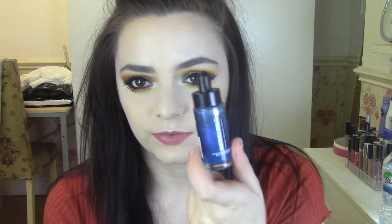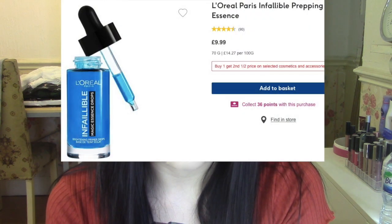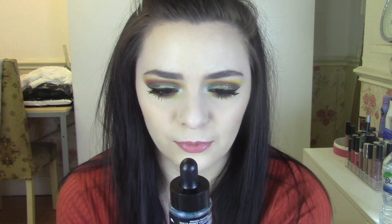I tried this one in May's first impressions. This is the L'Oreal Infallible Magic Essence Drops, and I've used it a couple of times, but I just don't really have much to say about it. You drop it on your face, you blend it in, and it doesn't really do anything to your skin. I wouldn't say it adds radiance or blurs your pores. It feels nice, quite moisturising, but it just doesn't do an awful lot. I haven't noticed it improving my makeup at all, but it says it's supposed to be brightening. I don't really know how that would work. Brightening your skin, isn't that what you use concealer for? So I just don't really have a lot to say about this, to be honest.